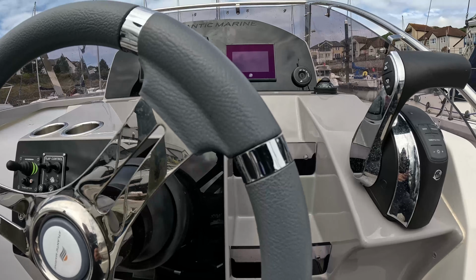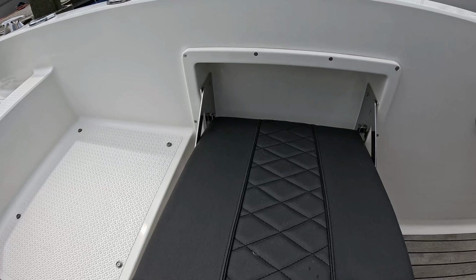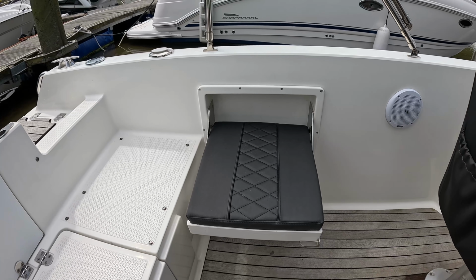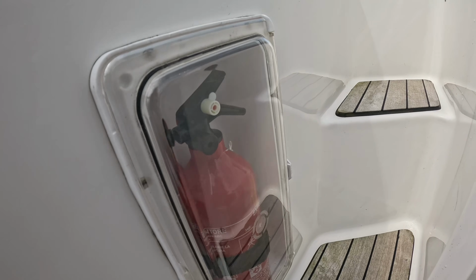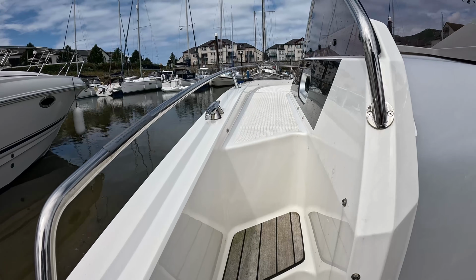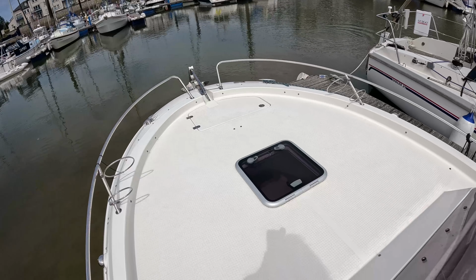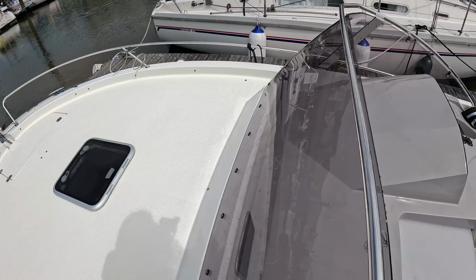The hidden features on this boat as well are awesome. The built-in seats at the side that can be folded away when you don't need them are perfect. Access up to the front of the bow is so easy with the side steps, and the bow is a great place for lounging about on sunny days.